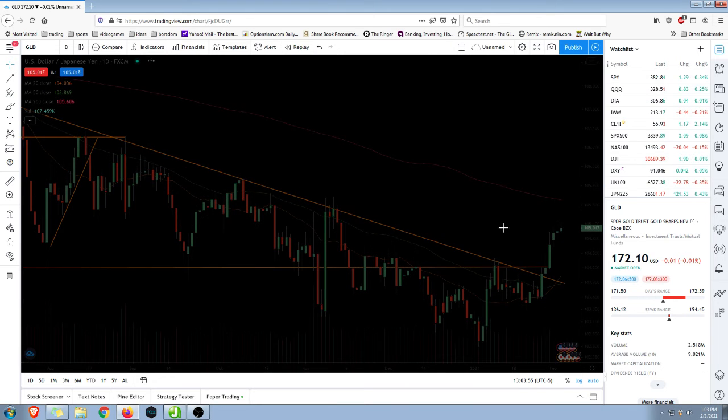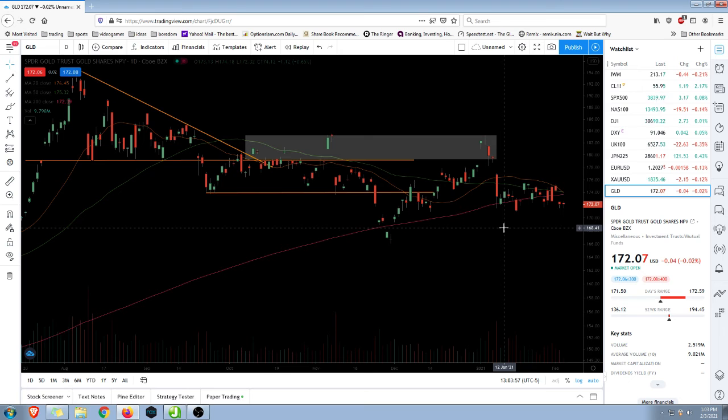Now, you'll notice GLD not looking good at all, looking like it's going to roll right back over. Like I mentioned last week, I'm not interested in gold right now. I'm not interested in silver despite what we've seen on it recently, which we'll get to in a second. But gold definitely struggling, and if the dollar continues to show strength, we're going to see new lows on gold.